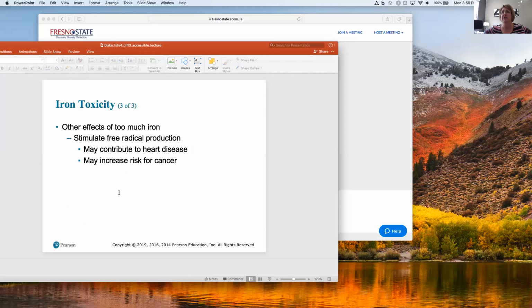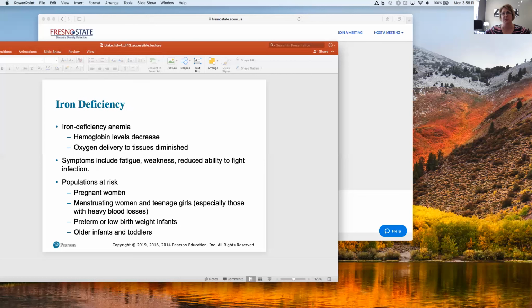So other effects of too much iron might be that it can stimulate free radical production. So it may contribute to heart disease, and it may increase the risk for cancer if you take in too much of that. So we don't want people to take in more iron than they actually need, but most people are not. Most people are not getting enough. So I'm not so worried about that. It's the deficiency part. Okay, so who typically doesn't get enough?